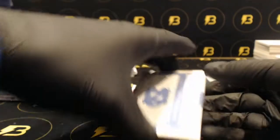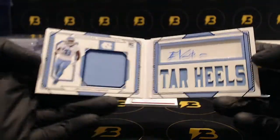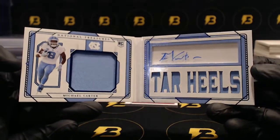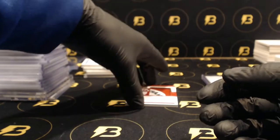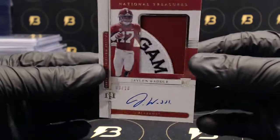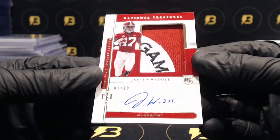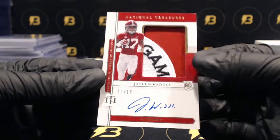We do have another booklet. Out of 57, Michael Carter Jr. going out to the Jets. There you go, to go with your Wilson booklet. And 3 of 10, Rose Bowl, I believe. Kind of looks like the Rose Bowl patch. 3 of 10, Jalen Waddle for the Dolphins. Very nice.